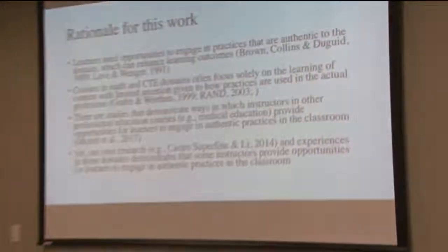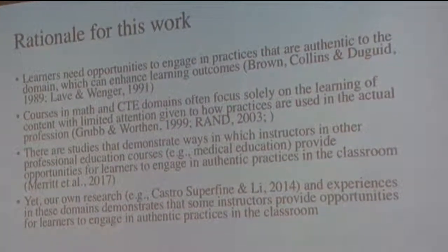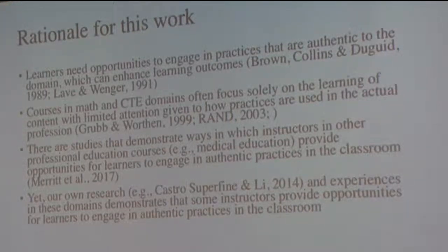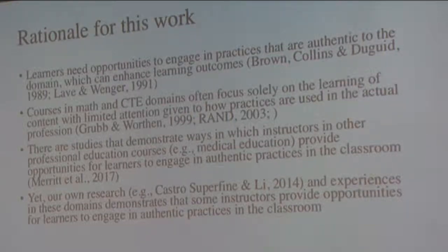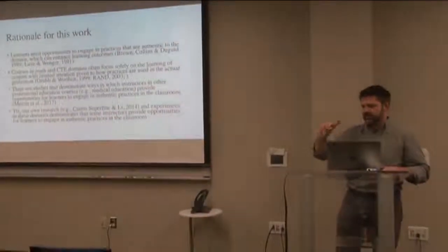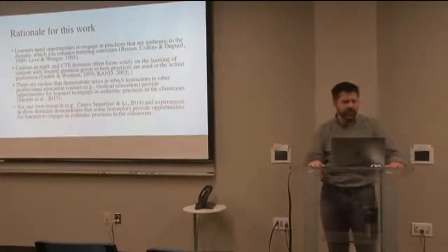We use an example of medical education here, which is interesting in the next bullet point, because right around the time that vocational education was being taken out of the workplace and put into schools, medical education had a bit of a revolution where they began to realize that doctors learning solely in classrooms wasn't working, they needed to expand into practice.